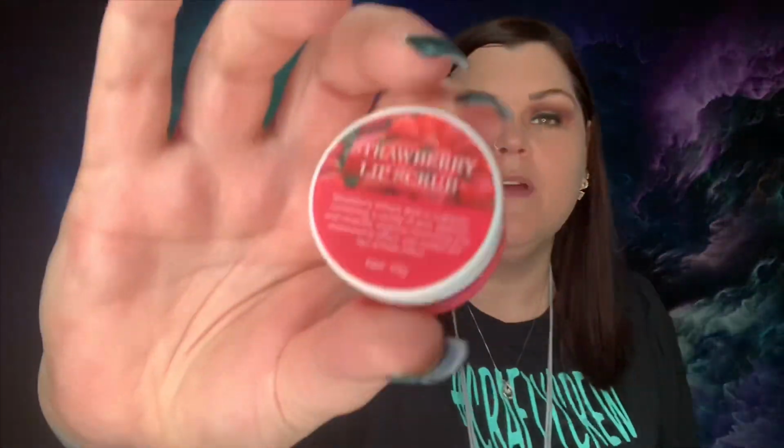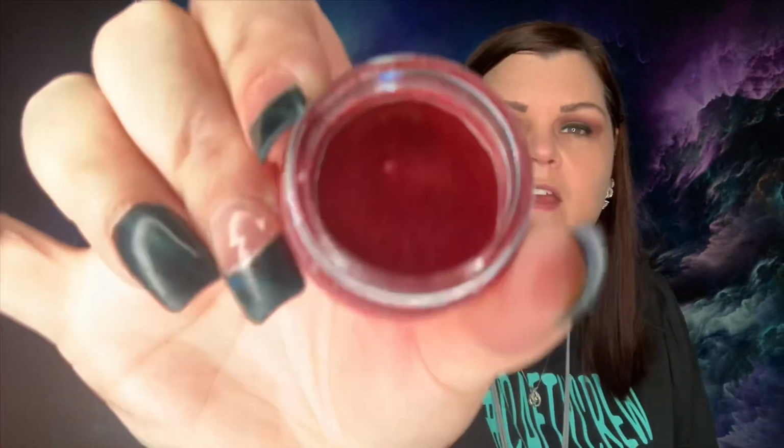Yay. Then we have a strawberry lip scrub. It sounds scrumptious, and I love using lip scrubs now. I keep them in my shower. But ooh, it smells really good. That's what it looks like on the inside, and it smells like strawberries.